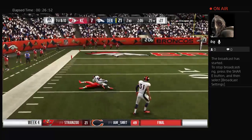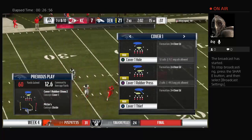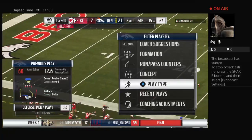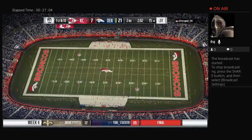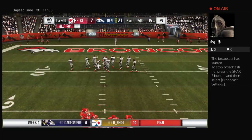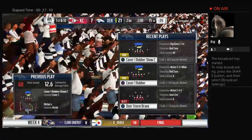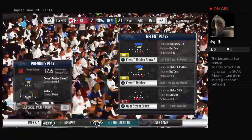This is caught at the 20. And he's going to be taken down deep into Bronco territory. Mahomes finding Hill for a big play, and even 60 yards. So on the other side of the field now, it's 1st and 10 as they've got things rolling on this drive. 2 minutes to go here in the first half. Back to Denver right after this.